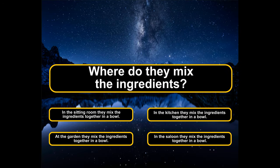Question 4. Where do they mix the ingredients? In the sitting room, they mix the ingredients together in a bowl. In the kitchen, they mix the ingredients together in a bowl. At the garden, they mix the ingredients together in a bowl. In the saloon, they mix the ingredients together in a bowl.